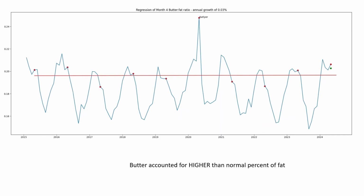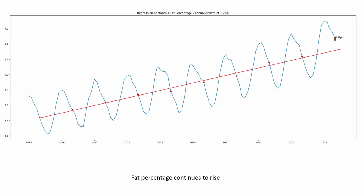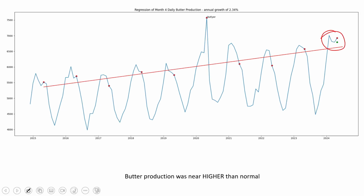All right, let's turn to butter. The amount of butter that makes up total fat was actually up a little bit. That's a little bit higher than normal, so it means that we made more butter given the amount of fat than we normally would have. And we got to remember that fat percentages are continuing to go up. This is actually kind of considered an outlier because it was up so much, but the percent fat just continues to come up at 1.26% per year. And butter production overall was up above the seasonal adjusted level and above the trend line.